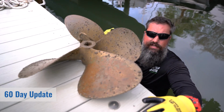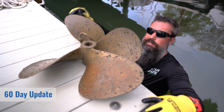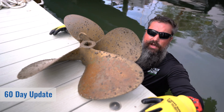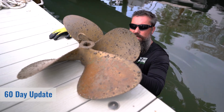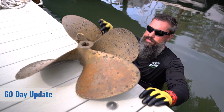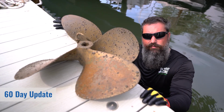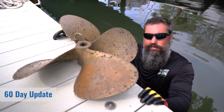This is just past the 60-day mark of the larger propeller. We can tell that the barnacles that are bigger were the ones that started last month. Growth is exponential. There's more of them as time goes on. It's not just a linear growth rate of the number of barnacles. There's also, by this point, enough grass, and there's even some slimy soft growth that's getting on the propeller that will affect the performance of the boat and will not come off immediately when the boat starts to move.